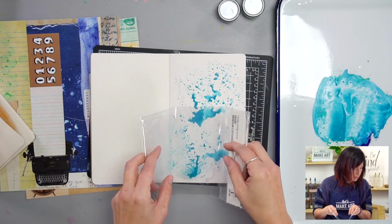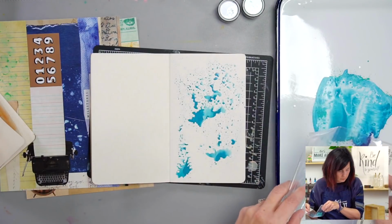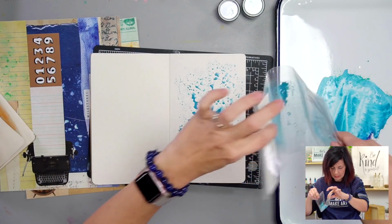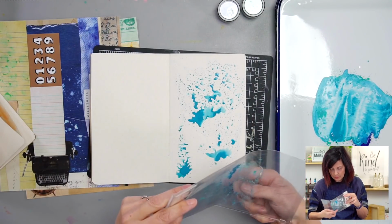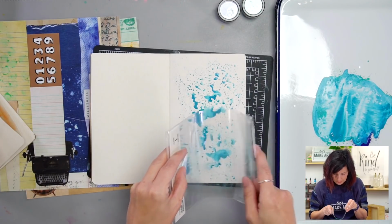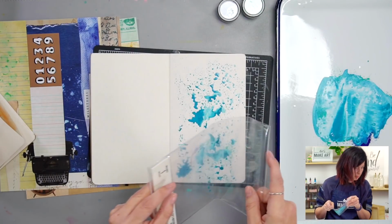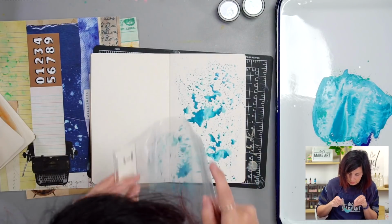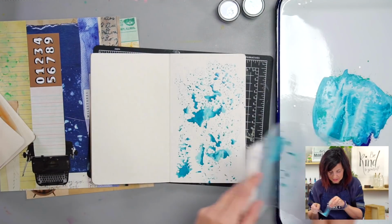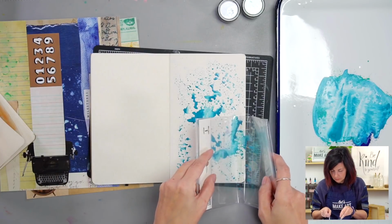And I'm just thinking, okay, this is my background, so I want to make sure I've got some variation of textures going on here. So I'm going to turn this upside down and try to get a little bit of smaller bits on the bottom as a little detail. Dang, that's sweet. I don't know how else you could achieve that look. It's a fun texture. And you can keep going with it.